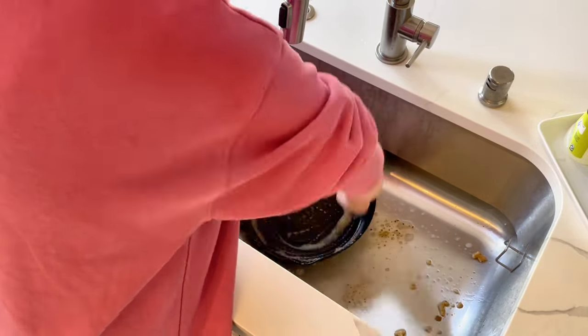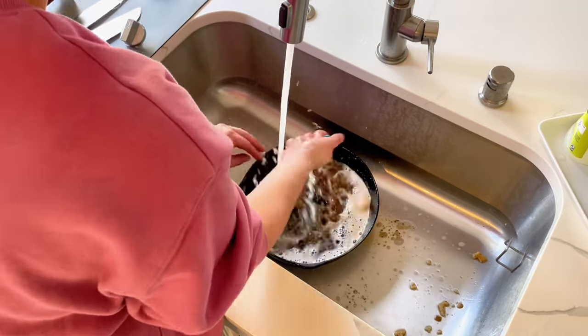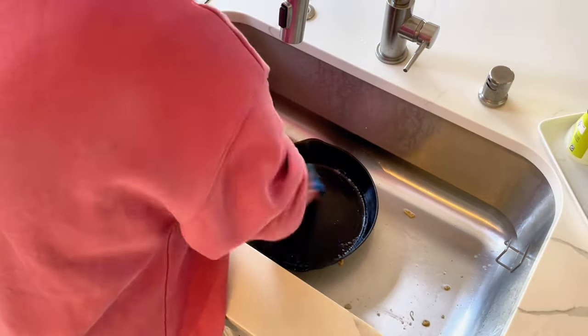I sprayed it on the stovetop, and then I'm just going to let it sit while I wash this cast iron pot that we let sit for way too long with food in it. And then I'm also washing off all of the knobs. This gives the product a chance to do its job, and then by the time I go back to wipe it all down, everything pretty much just wipes right off.